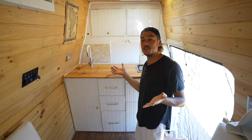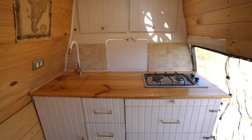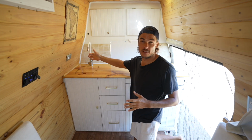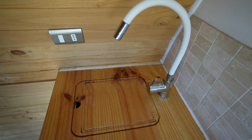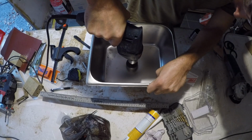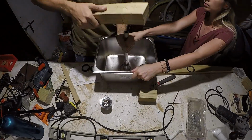Welcome to our little kitchen. To a mid to small size van like this, I think this is a really good size functional kitchen. We've got a sink with running water with a flexible faucet, which is really good for when you're washing dishes. The cutting board is an extension of the bench top, so that goes on top of the sink. And our sink is actually made out of a bain-marie, which we drilled a sink and plug hole in, so it was much cheaper than buying an actual sink when we were in Santiago.